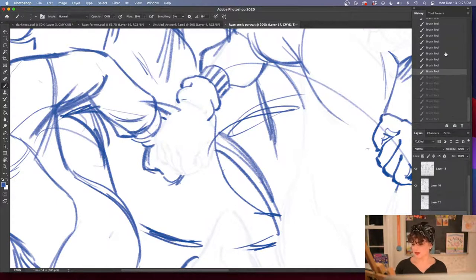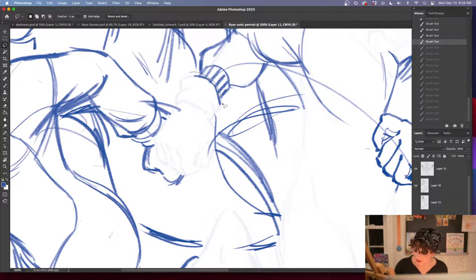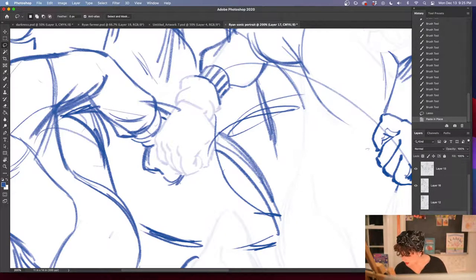Okay, same thing with this hand. I don't need to redraw this whole thing. No need to reinvent the wheel here. So make sure I merge it on the right layer. Oh, because I took down the opacity and I merged, so it's gonna be that way forever. I might as well redraw it then. Oh well.